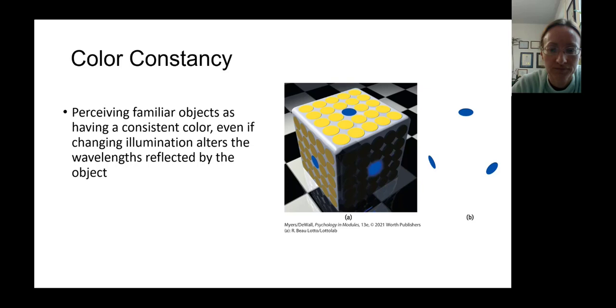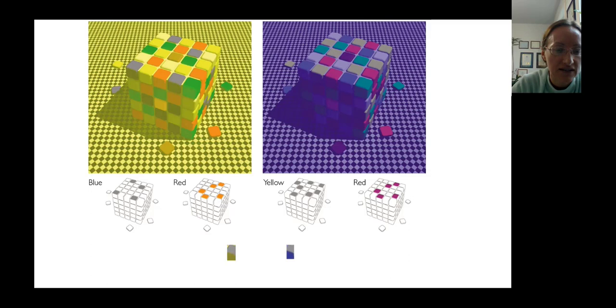In this example, we're seeing a cube, like a Rubik's cube, through a yellow filter, and then we're seeing it through a blue filter. And some of these squares are actually gray. But under the yellow filter, you're seeing these as blue, not gray. They're actually gray. The tops of them are gray, okay? When it's under the blue filter, you're seeing the same gray as yellow.